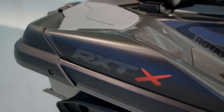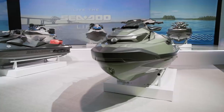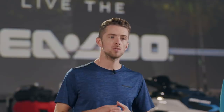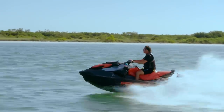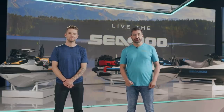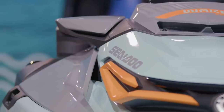And for the first time ever on our popular GTX Limited model, we'll be offering you two color options. The first one is a classy metallic sage, and the other is an awesome liquid titanium and black combo. Watch out for a new coral blast color option on the GTI SE. And on the Spark, get set for two awesome new combos, reef blue with manta green and lava red with orange crush. And we save my personal favorite for last. Imagine the looks you're going to catch on your Sea-Doo Wake in this totally fresh and unmistakable Neo Mint color.